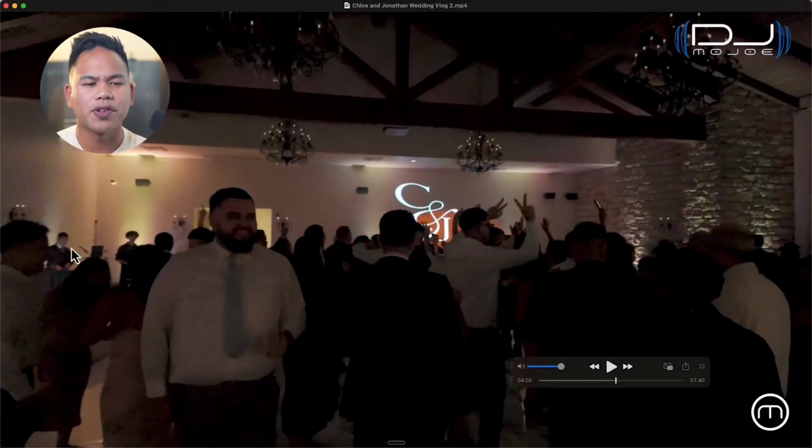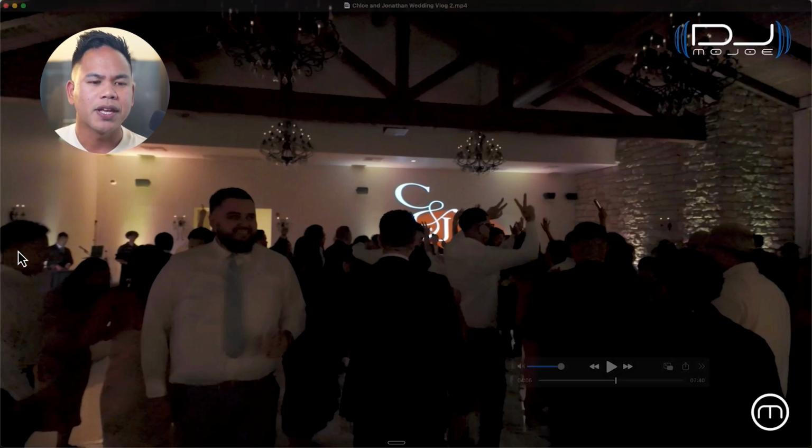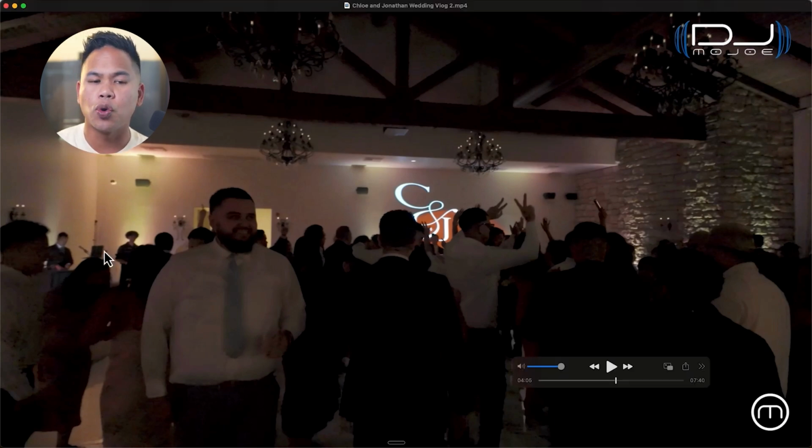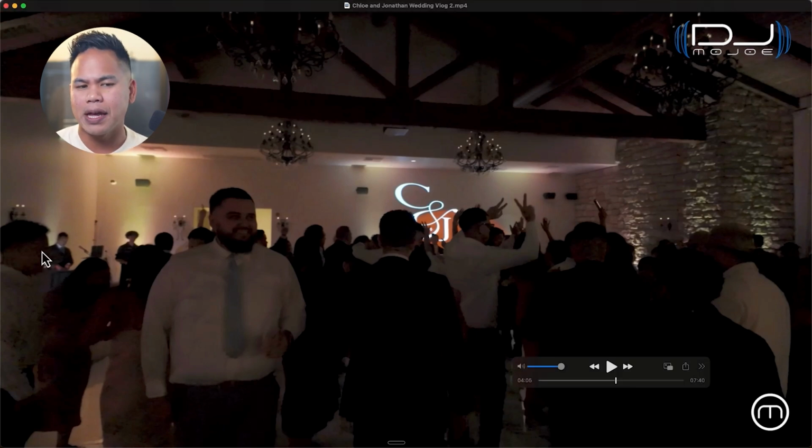So I'm right here in this, not exactly the corner, I'm a little bit off to the side. The sweetheart table is right in the middle, and I'm just a little bit off to the side. I highly recommend to place your DJ as close to the dance floor as possible. Since we had a packed room, there was very little wiggle room in terms of where the DJ can be. Originally I was at the corner, but during the planning meetings with the planner, coordinator, and the client, I asked to be a little bit closer to the dance floor, and it helps a lot.